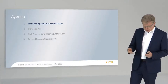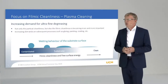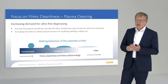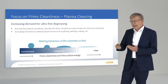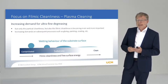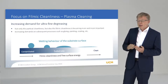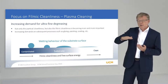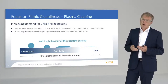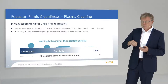the fine cleaning with plasma, with low pressure plasma. The plasma cleaning is not a really new invention, but nowadays we see a focus on very fine cleanness, on filmic cleanliness. In the past, the demands for cleanliness were a lot about particular contaminations. So everybody wanted to remove all the particles on the parts and count the rest particles. Nowadays, more and more, the cleanliness of the surface is coming into the focus. The demands for really fine cleaning, the need is to know what is really the last residue on the parts, what can be cleaned off, especially when you do, as a next production step, a gluing, a painting, any type of surface preparation. So you need a very, very good, a very fine cleaned surface.